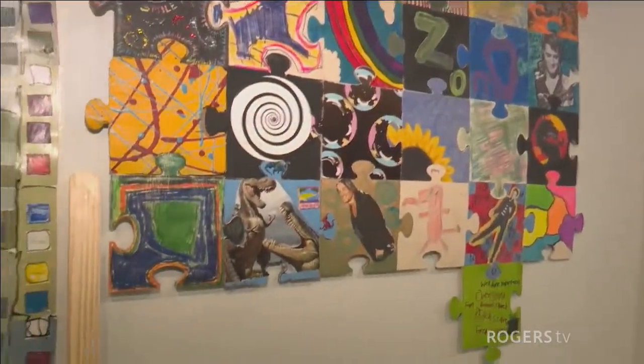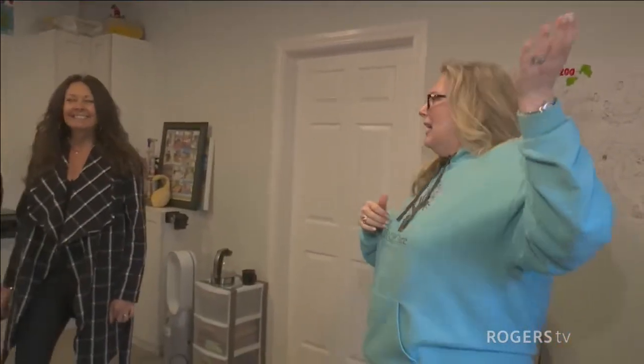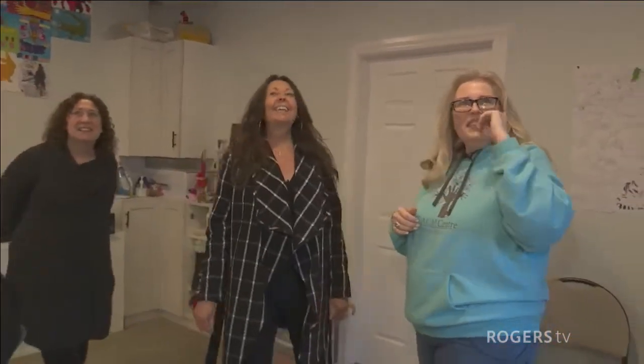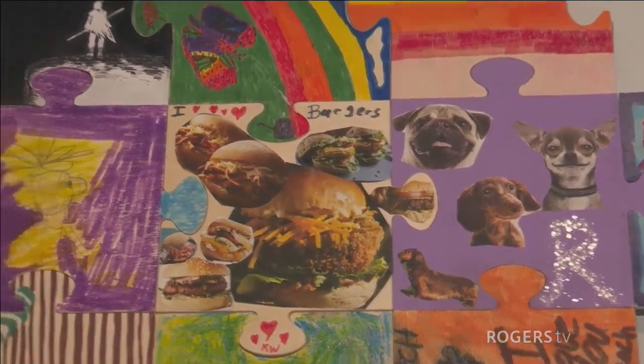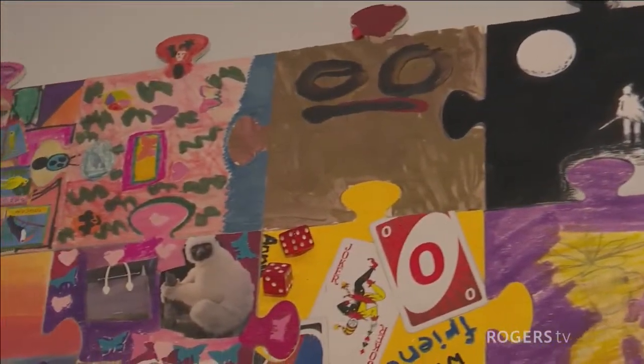Nice. And so that was their creations. You can see, I'm sure shocked to see that there's a lot of Elvis up there, and I think there's some cheeseburgers or something up there. Yeah, and I see some Uno, and some Harry Potter, I think. That's awesome. Yeah, it's pretty cool.